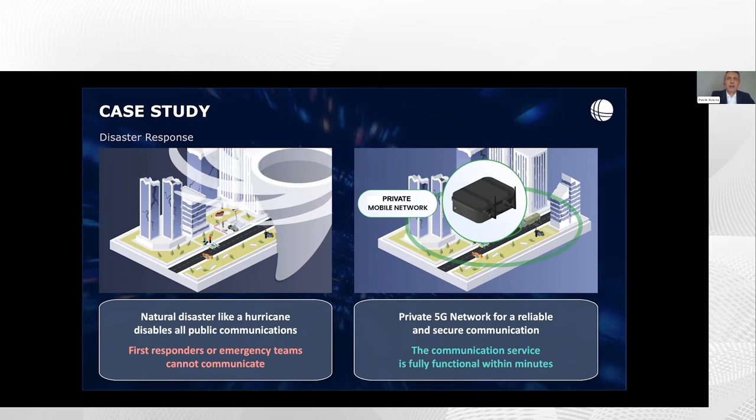And then push to talk, out of sight high definition video delivered, for example, by drones, and real-time analytics are the major examples of the communication services required to successfully manage the disaster situation and to save lives.